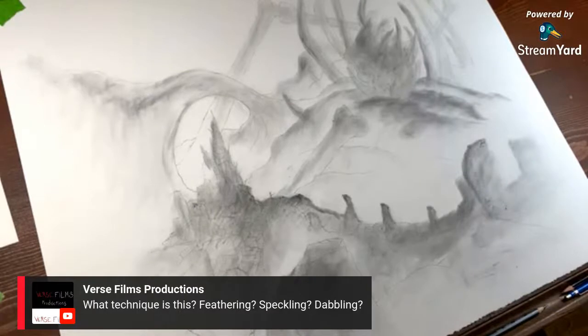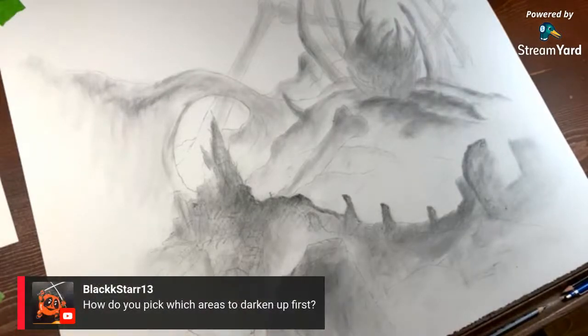What technique is this? Feathering? It's just graphite powder. I'm putting down graphite powder. So I'm toning it. I'm basically toning the page before I go in and start doing my finished pencils over it.